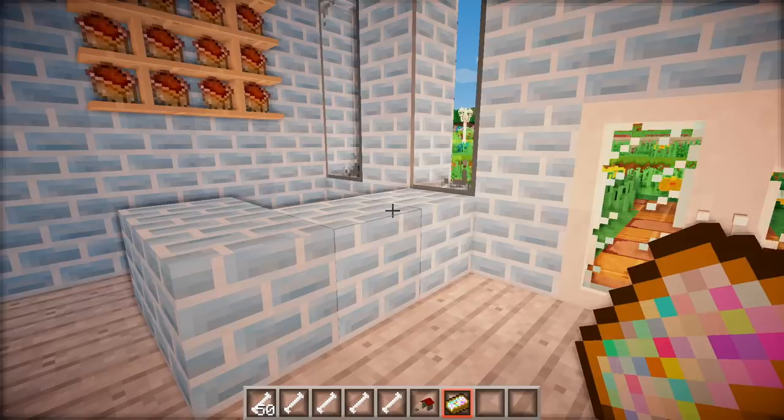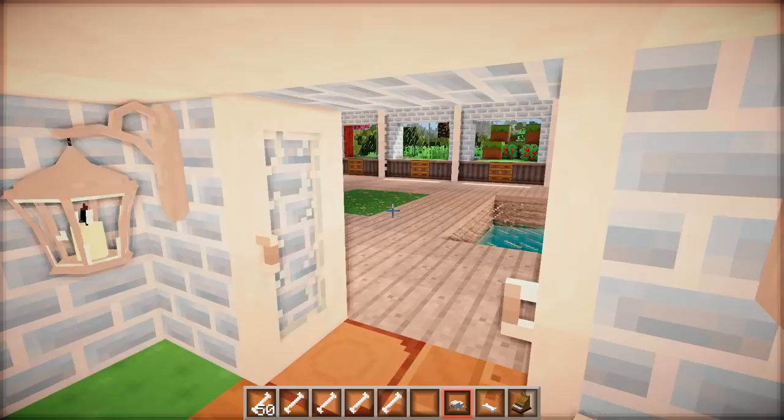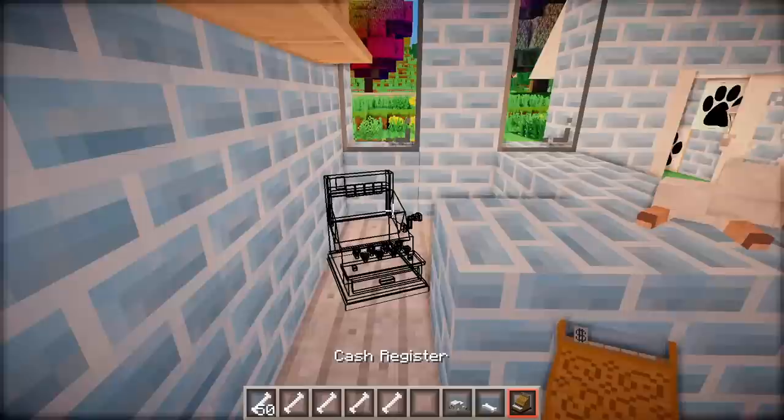Oh my God, wait, is it in my magic chest? Was I smart enough to put it in here? I was, I'm a cat. And let's get one of these bones and this little stuffed animal. I have this sheep for a reason. I'm pretending it's like a chew toy or something. And then let's put the register over here.